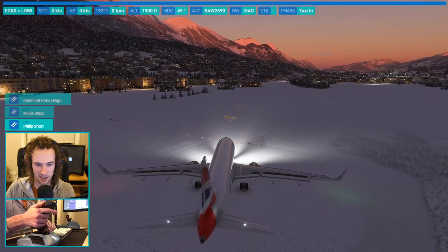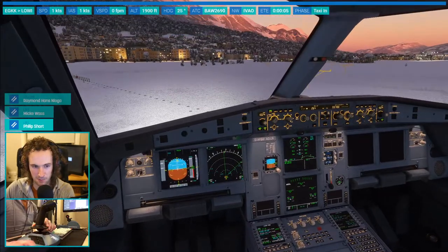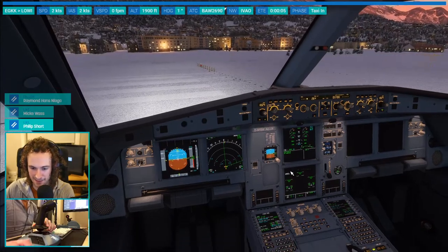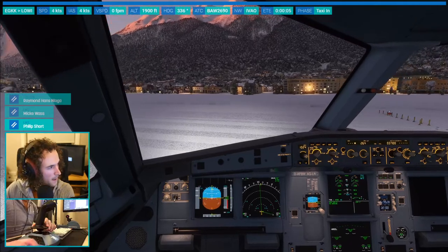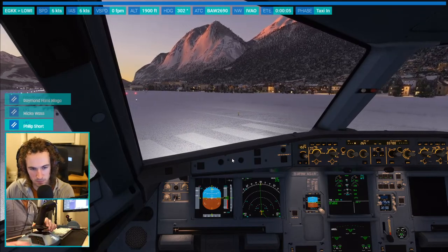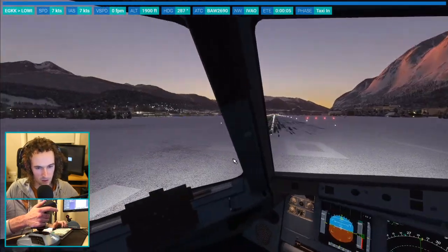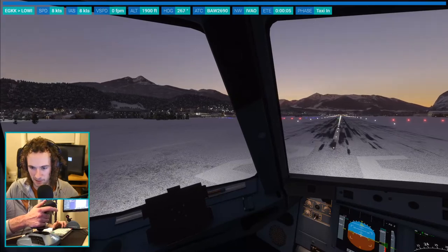Let's get ourselves turned around here. We can disarm our ground spoilers now, put our flaps all the way up, turn off our flight director's landing system. Constraints could come off as well. All right, so I think there's a taxiway. Yeah, there's a taxiway just a little bit up here.